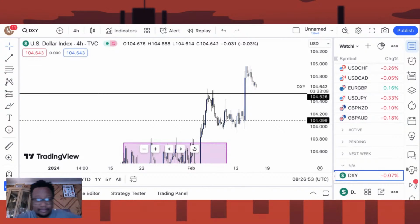Any of the currency pairs that begin with USD will do exactly what the dollar index does. All the currency pairs that end with USD will do the opposite of what the dollar index does. So if I'm thinking right now that the dollar index is going to go up, you can expect Euro USD, Pound USD, AUD USD, New Zealand USD, gold to go down.